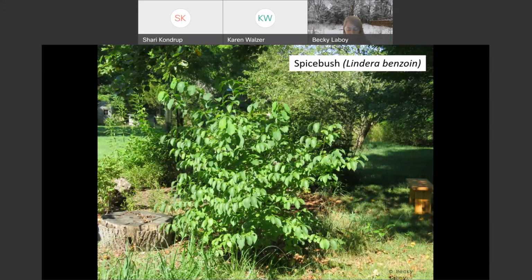Spicebush is at the top of my list of beautiful wildlife-friendly shrubs. Spicebush prefers part shade, but also grows in full sun and also tolerates heavy shade. So it makes a great understory plant. It grows between 6 to 12 feet with a 6 to 12 foot spread. And in the wild, it is found growing in moist ravines, valleys, and along streams. But in a backyard setting, such as mine, the shade helps to prevent the soil from drying out.